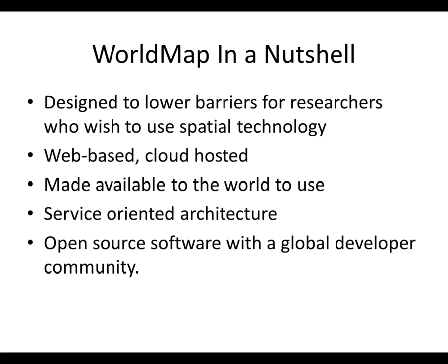Service-oriented architecture is key. And what that really means is everything in WorldMap has an API on it. Everything in WorldMap can show up in another person's system, in another organization's system. And anything in those external systems which make use of open protocols can show up in our system. So service-oriented architecture, basically we both read and write services using open protocols.